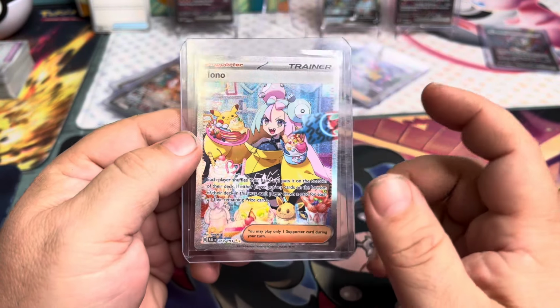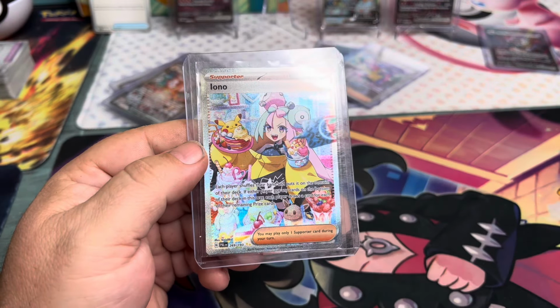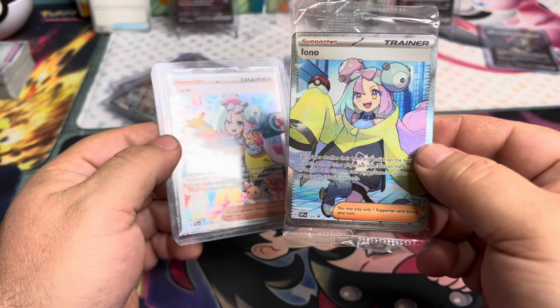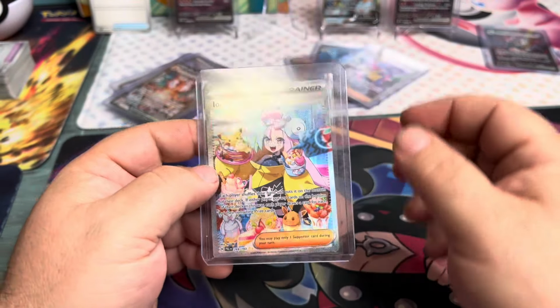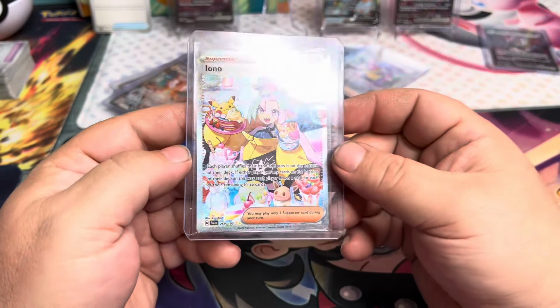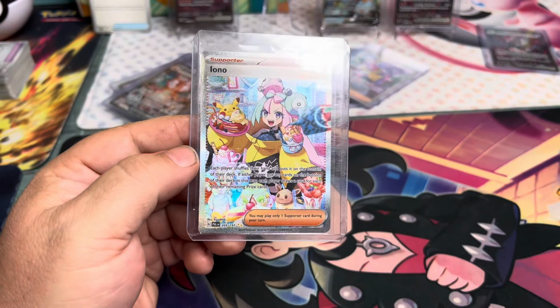We opened a lot. We were only able to pull one of these, and we never even pulled the illustration rare Iono, which looks like this one. This is a promo card that came in the milk crate. But we couldn't even pull that card. And we pulled this way after the set was even relevant. The next set was already out for a couple weeks. And we just ended up picking some packs up and pulling this thing. But still, this was very exciting to pull because we chased this card so hard.